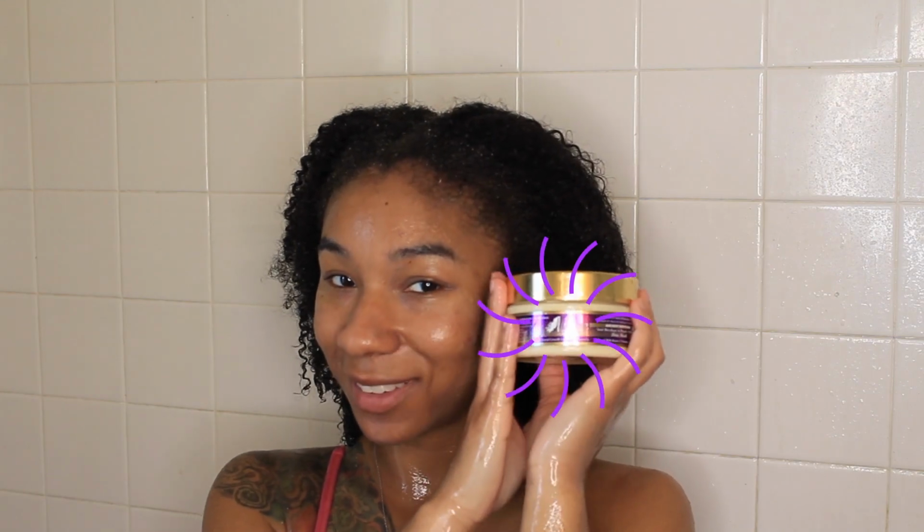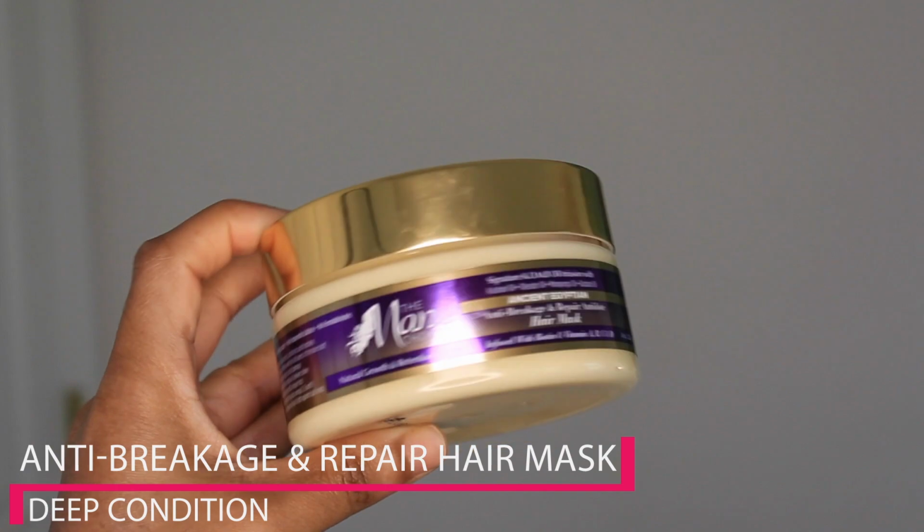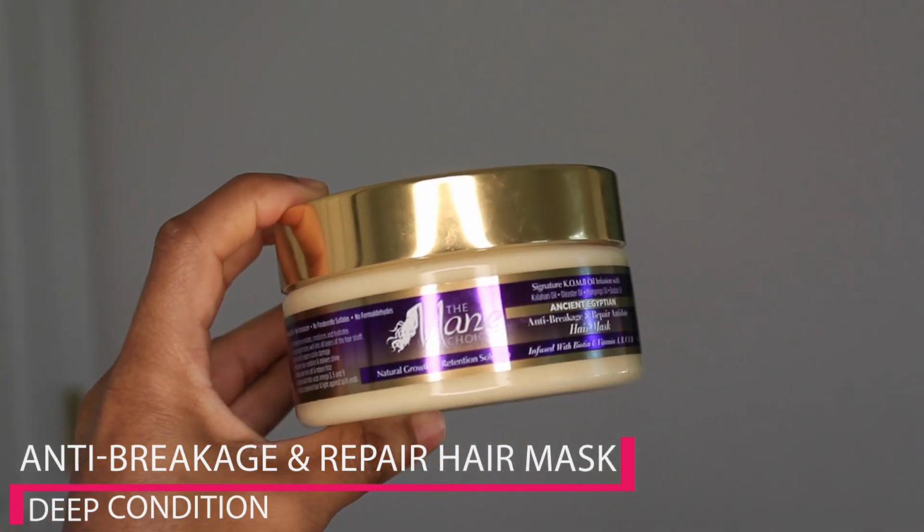So after I rinsed all of that out, I went in with the hair mask for a deeper moisturization treatment. This hair mask is kind of on the expensive side of the line, but I would say it's worth it. I lathered it into four sections of my hair and kept it in for about an hour. They say you can put it under the dryer for 15 minutes and that's pretty much it, but I just sat under there for an hour because I do the most.